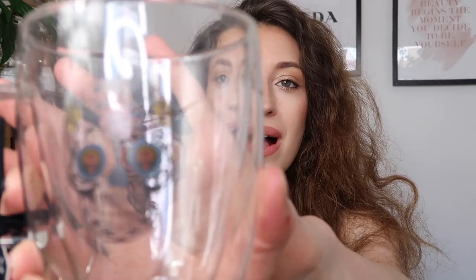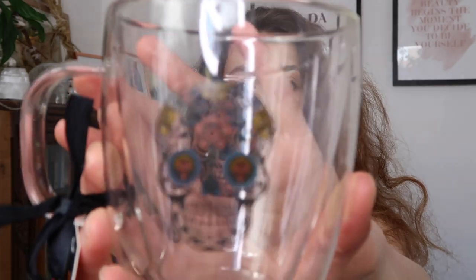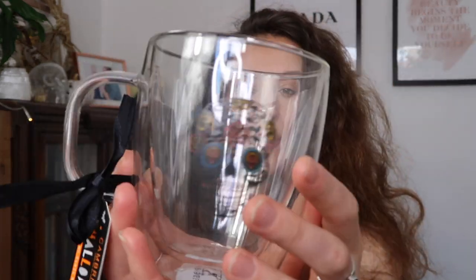I'll stop talking now. So the first thing I picked up was this gorgeous mug, and it's got the beautiful Dia de los Muertos, Mexican Day of the Dead, skulls on either side. They're really subtle, actually. This definitely needs a wash. It's got fingerprints on it. I wish I'd bought more of these. This is a glass mug that you can use for a pumpkin latte or a chai tea or hot chocolate, which some of you might know is one of my favorite things.